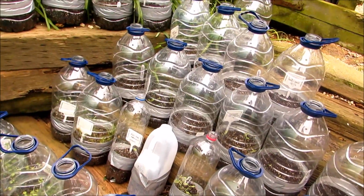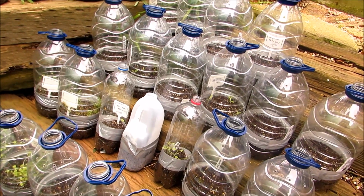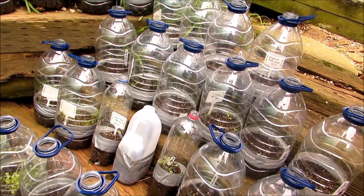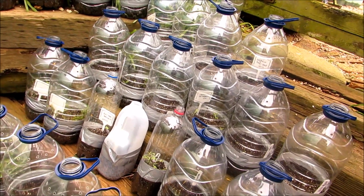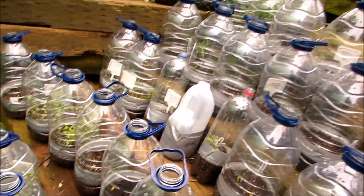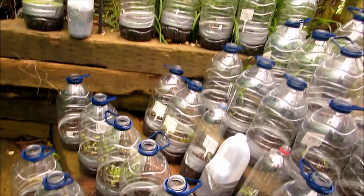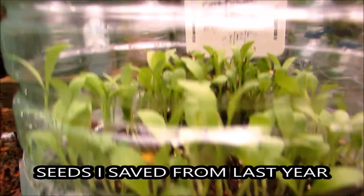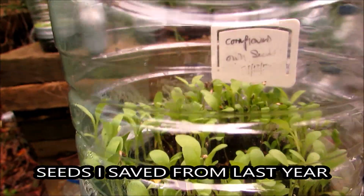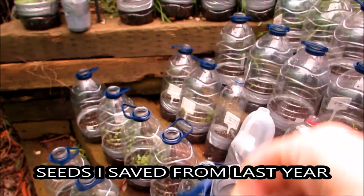I wanted to give you a quick update on my winter sowing. I'm quite pleased with the results. Most of the things are germinating now. I'm particularly impressed with my own cornflower seeds. I need to pot them up soon.